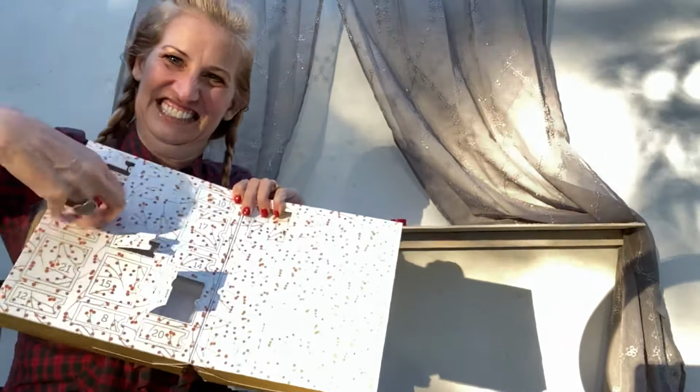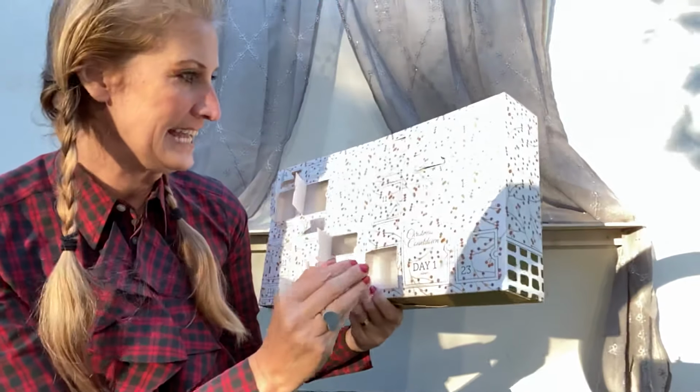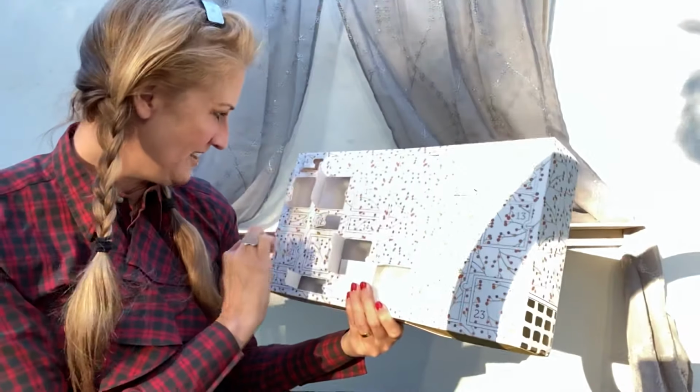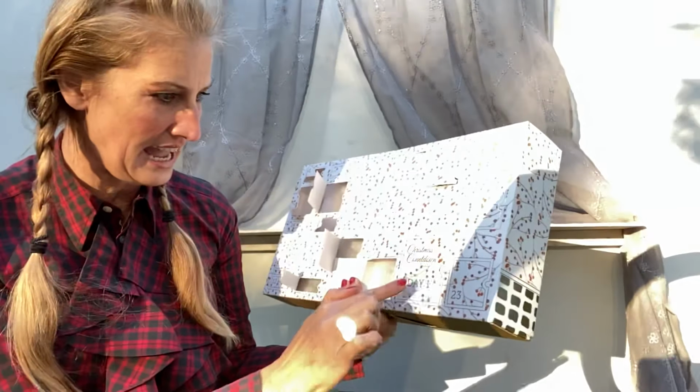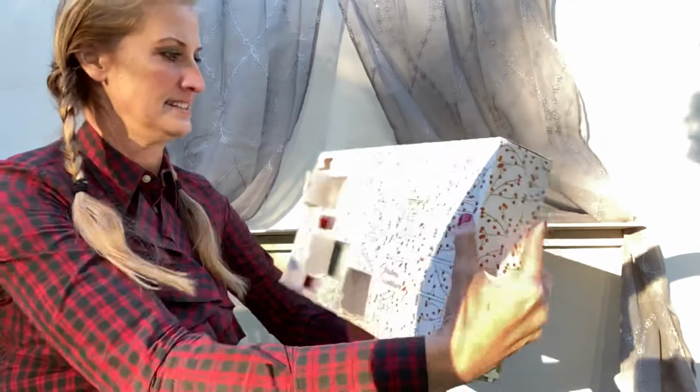This one is cinnamon. It says red apple wreath. But it smells, ooh, that smells good. Okay, what number was that? That was 9. 10. This is so fun. Have I had a 25-day advent calendar before, or have I been doing all 12s? There it is, 10.